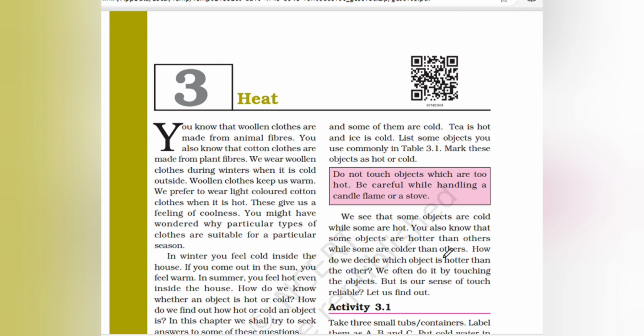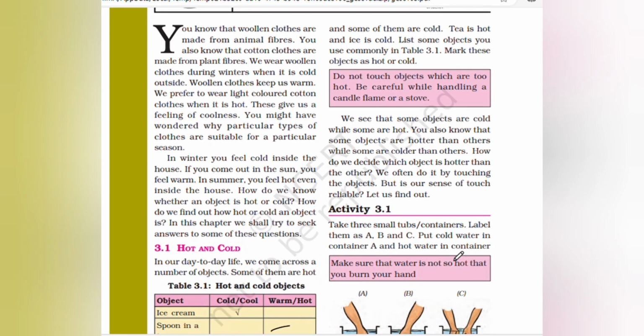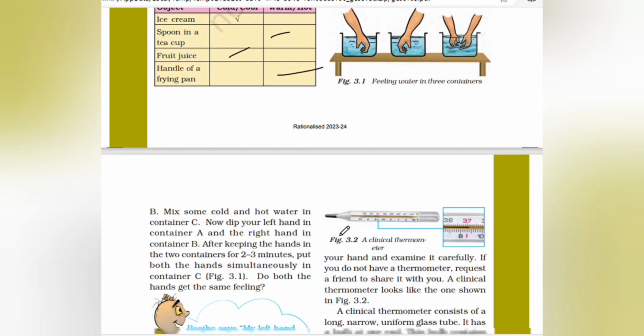How do we decide which object is hotter than the other? We often do it by touching the objects. But is our sense of touch reliable? Activity 3.1. Take 3 small tubs or containers. Label them as A, B and C. Put cold water in container A, hot water in container B, and mix some cold and hot water in container C. Now dip your left hand in container A and the right hand in container B. After keeping the hands in the two containers for 2 to 3 minutes, put both the hands simultaneously in container C. Do both the hands get the same feeling?